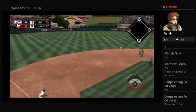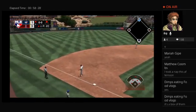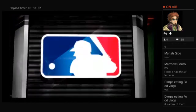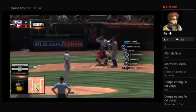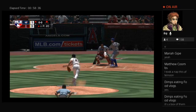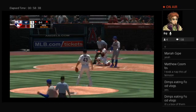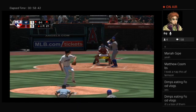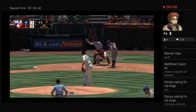Trout is to his left as he puts it away in the alley for the first out of the inning. Here's how the Halos are going to line up on defense. And let's take a look at Andrelton Simmons. You can argue this is the best defender in all the sport. Range, first step, quickness, whatever you want to throw out there, this is one of the best in the game.